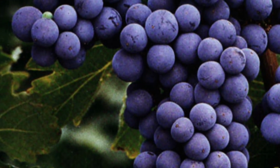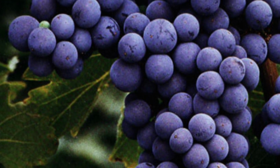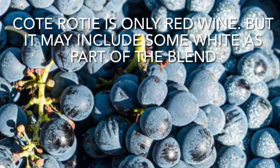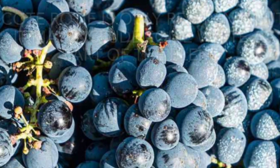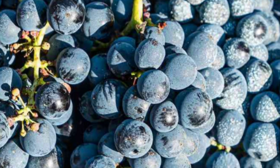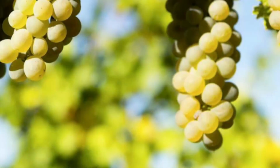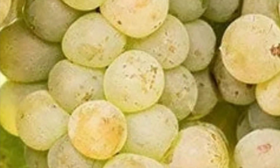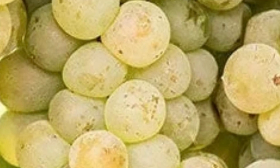COTE ROTIE is made entirely from or predominantly from Syrah. The reality is some of the wines are 100% Syrah, others contain a bit of Viognier, typically around 5%. The rule allows for Viognier to be used up to 20% of the final wine, but it must be co-fermented with Syrah and not blended after fermentation. That said, it would be very rare for anyone to use 20% Viognier.